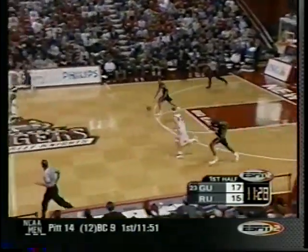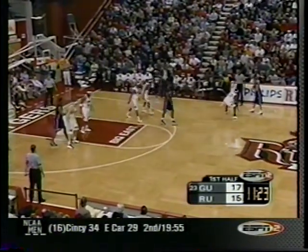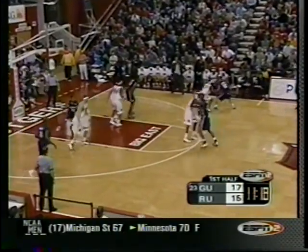And Victor Sebnik comes away for Georgetown. Bethel's back in the game. Braswell, Samnick, Sweetney, and Cortland Freeman on the floor for the Hoyas.